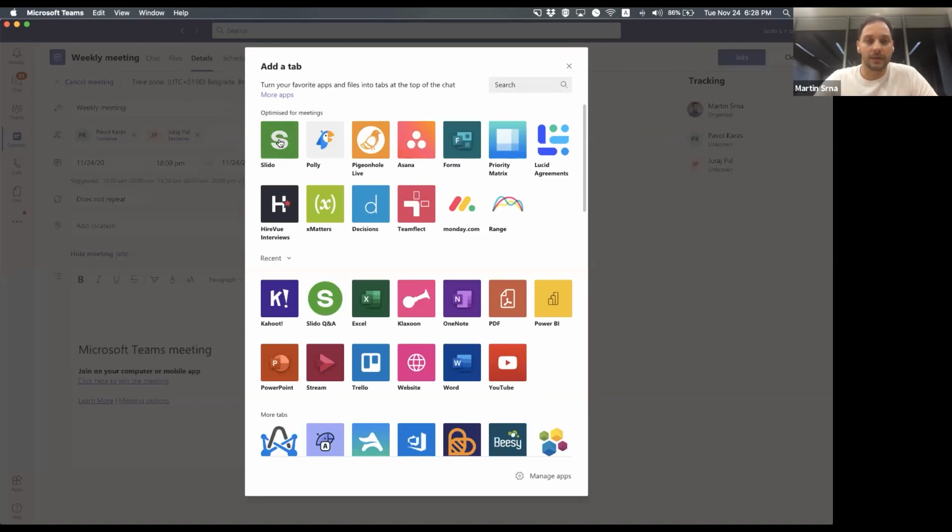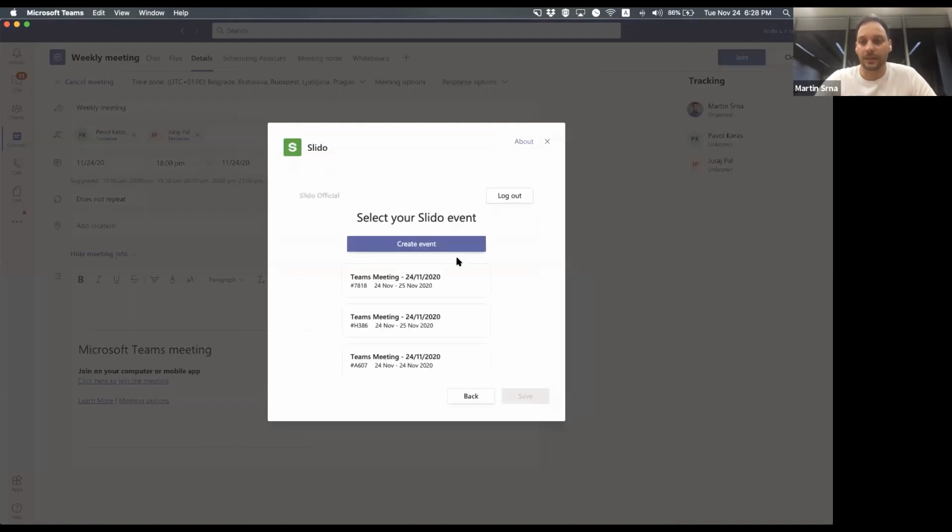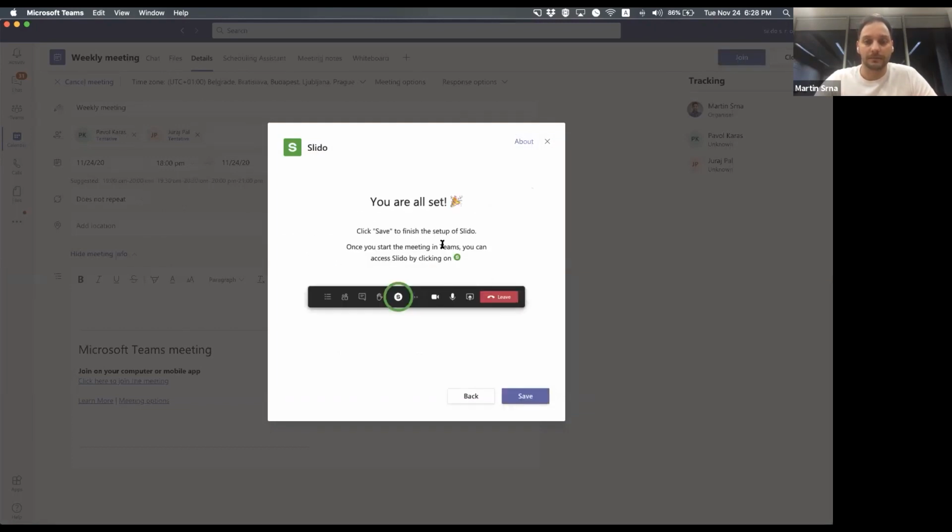So I'm going to go ahead and click on Slido. This gives me a window that, perfect, I'm already logged in. Even if you are not logged in, you can use SSO, email, or even Google SSO to connect your accounts. Once you do that, you have the option to create a new event or select from existing events you created in the past. So I'm going to go ahead and create a new event.